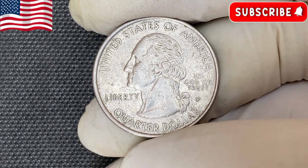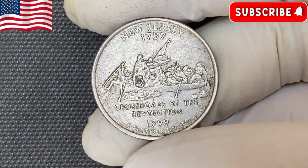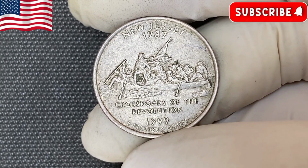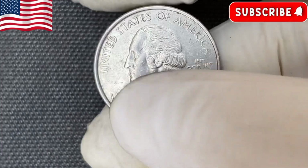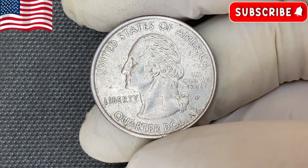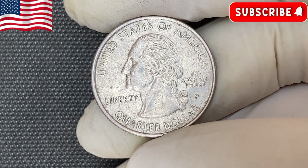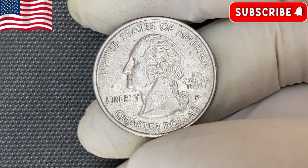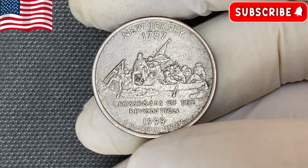Early state quarters, especially from 1999, have developed a kind of legendary status among modern collectors. They marked a turning point in American coin collecting, reigniting interest in the hobby and getting a new generation excited about numismatics. So, the question you've been waiting for: how much can a New Jersey 1787 to 1999 quarter with a P mint mark be worth?